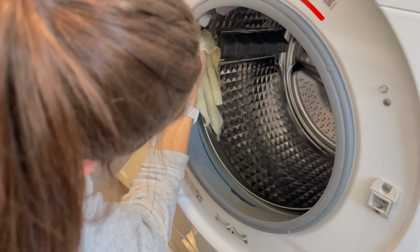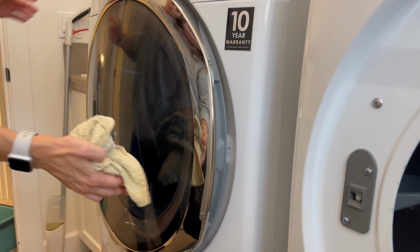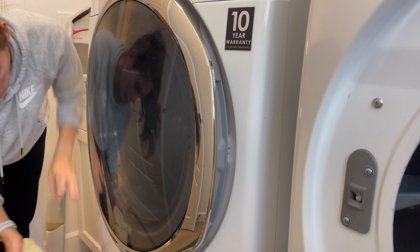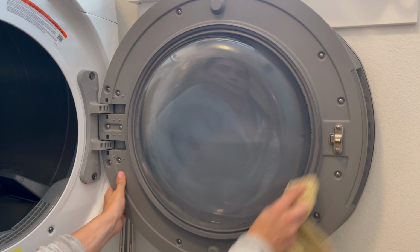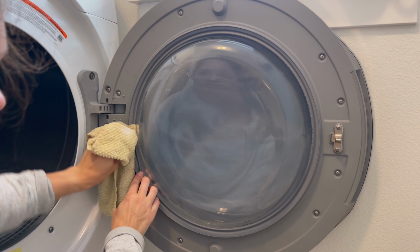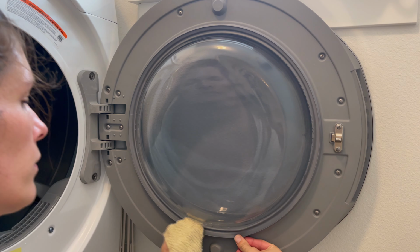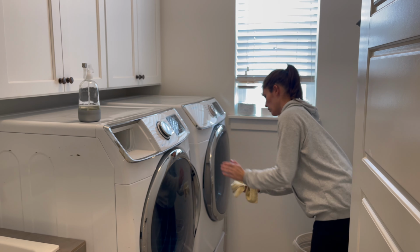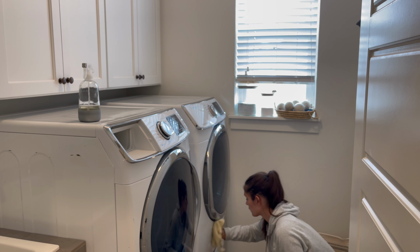I try to wipe this out when I do a load of towels, and I will often also wipe out the soap container if it has any buildup or anything, just to kind of stay on top of it and keep things clean so that it doesn't get really bad. So that was quick work. I'm just getting the dust and lint buildup here around the rim. That always seems to happen. And then wiping down the front.